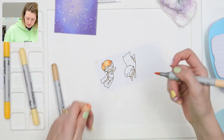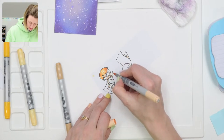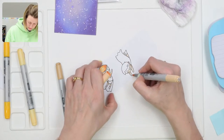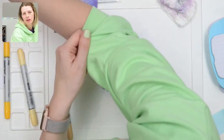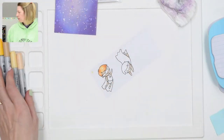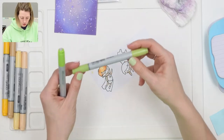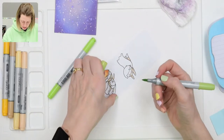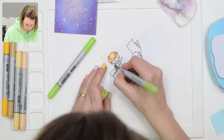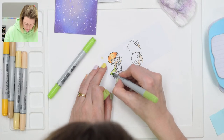Some green would stand out. Yes, I think so. It's a good shade, actually. Like a lime green. Or the green of my hoodie. This is apple green. Well, I don't know if I have an apple green in this. What are you? YG03, which is yellow green. Let's see what I've got here. I think that's similar.